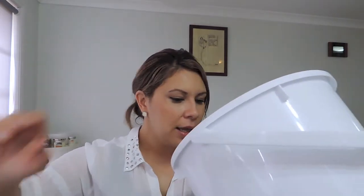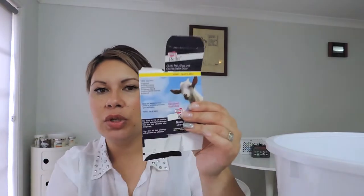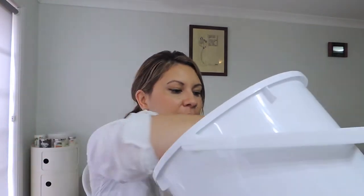We shall see. I've got a goat's milk soap, so we use that in the shower and the bath. I got this, I think, in that Priceline gift bag, which I'll link that video down below. Another thing that I was actually using and really liked, I believe I got this as well in that gift bag. I really liked some of the products in there.